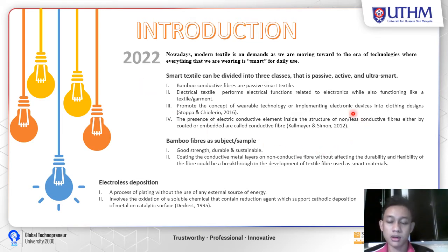Carl Simon in 2012 said that the presence of an electric conductive element inside the structure of non or less conductive fiber, either by coating or embedding, is called conductive fiber. This smart textile is to promote the concept of wearable technology, or implementing electronic devices into clothing design, said Stoppa and Chiolerio in 2016. Electrical textile performs electrical function related to electronics while also functioning like a textile or garment. Not only do we wear the garment, but it also provides us a side function.